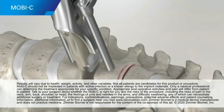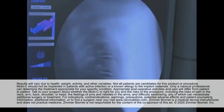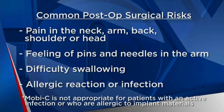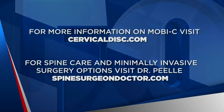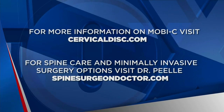Dr. Peelle explains the common risks from surgery with Mobi-C cervical disc. Problems that can occur after Mobi-C cervical disc include post-surgical problems such as trouble swallowing for a short period of time, some continued neck and or arm pain. Mobi-C is not appropriate for patients with an active infection or who are allergic to the implant materials.